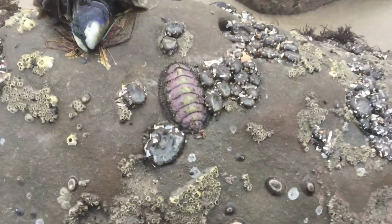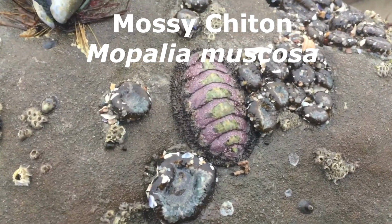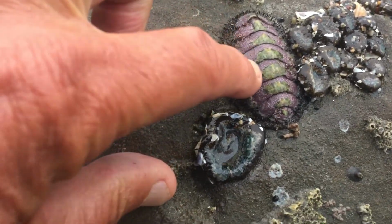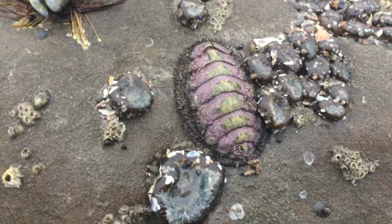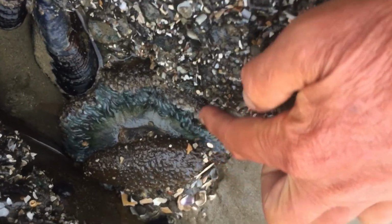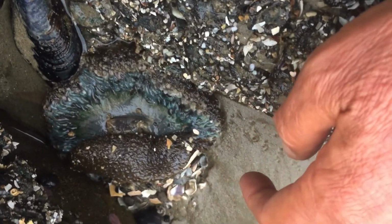Now this guy here, he's called a Macrocystis. He's an 8-plated marine mollusk. See, 1, 2, 3, 4, 5, 6, 7, 8. 8-plated. Now this is really cool. Here we have a sea slug on top of this anemone. So I'm wondering if this anemone's eating him. So he moves there like that. Little sea slug.